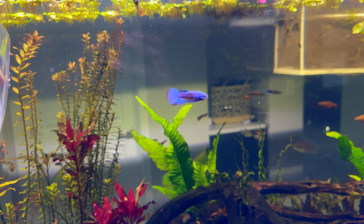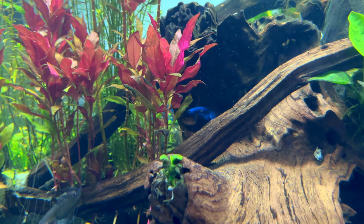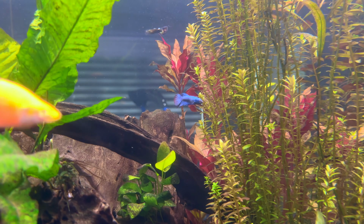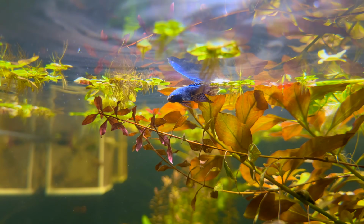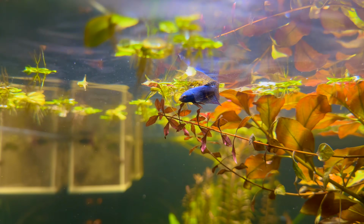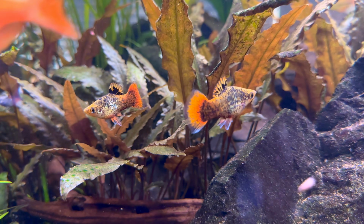Right away, one of the female Congo tetras might have gotten too close and spooked him, but he found a nice little quiet area by the big piece of driftwood. And then he did come out to explore a little bit. I'm sure he's never been in a tank with other fish the size of some of these, so he went right to the top of the tank to scope out the area. But of course I wasn't expecting him to be completely comfortable right away. Most of the other fish didn't even pay him any attention.